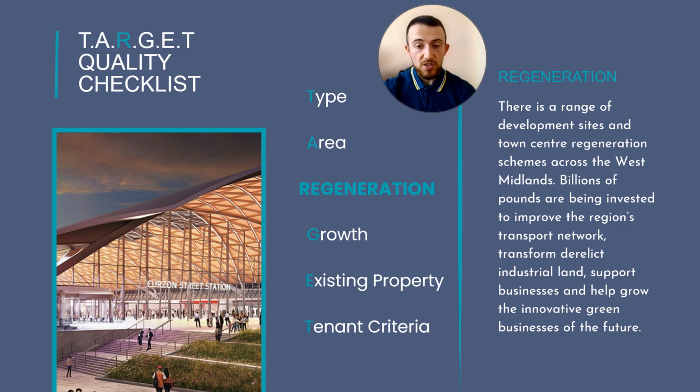So, for instance, as mentioned on the slide, billions of pounds are being invested to improve the region's transport network. You've got derelict industrial land and supporting businesses, also to help and grow the innovative green businesses of the future. You've probably heard about hitting net zero by, I think it's 2041. So that's a target they've set out.